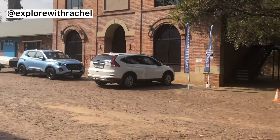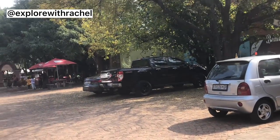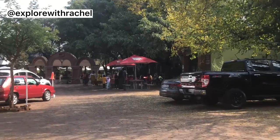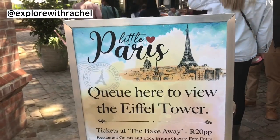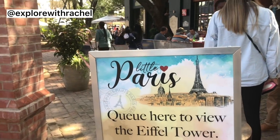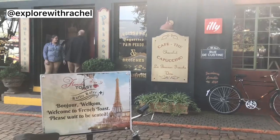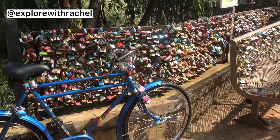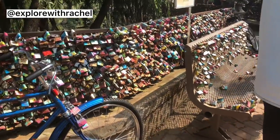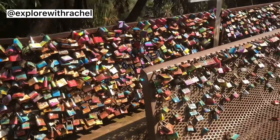I like this place. It has a lot of things to do. It is fun. When you come here, you will find a lover's bridge covered with locks and a mini Eiffel Tower. They also have a gift shop, deli boutique, and cafe. So if you have someone that you love, you can bring them here and have an experience.